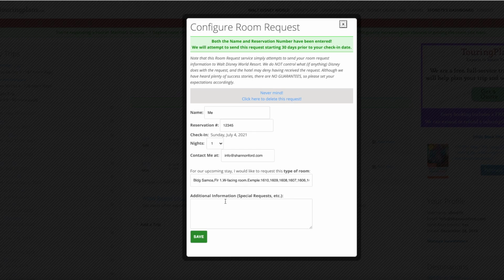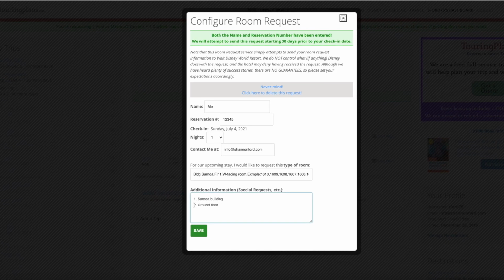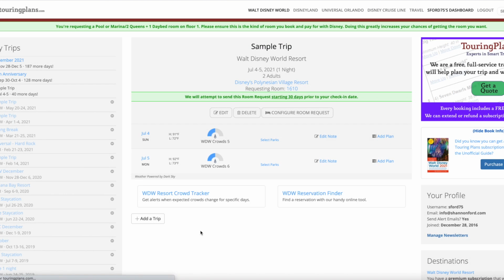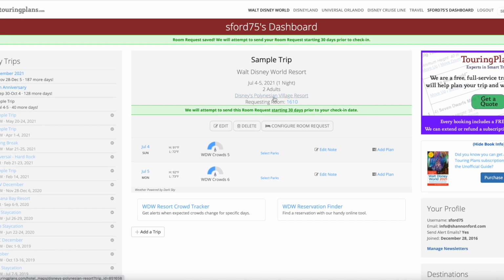So I'm going to put here, my first choice is Samoa building, and the next would be ground floor. So now they know that my first choice is being in the Samoa building and my second choice is to be on the ground floor. And I'm going to save. And now it says 30 days, we will attempt to send this room request starting 30 days prior to your check-in date. And that's it. That's how you make a request.